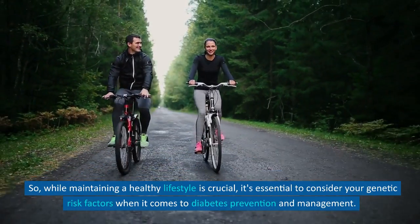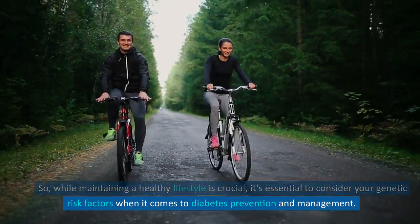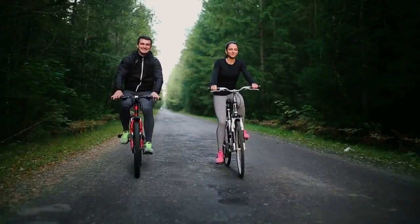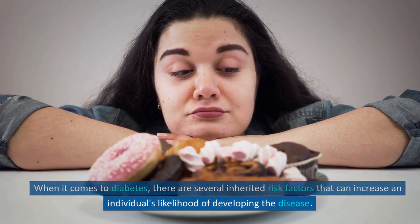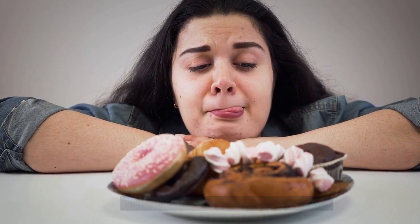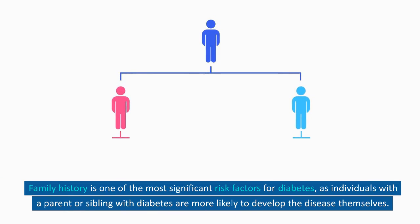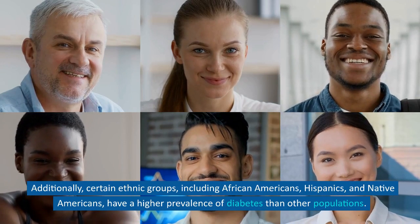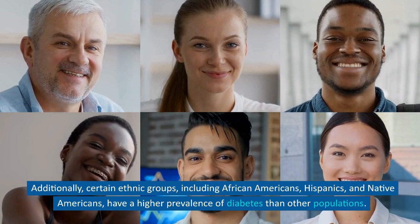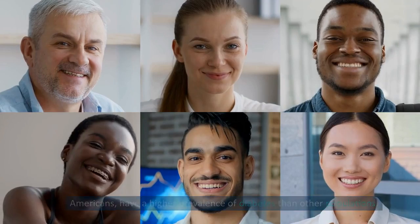So, while maintaining a healthy lifestyle is crucial, it's essential to consider your genetic risk factors when it comes to diabetes prevention and management. When it comes to diabetes, there are several inherited risk factors that can increase an individual's likelihood of developing the disease. Family history is one of the most significant risk factors for diabetes, as individuals with a parent or sibling with diabetes are more likely to develop the disease themselves. Additionally, certain ethnic groups, including African Americans, Hispanics, and Native Americans, have a higher prevalence of diabetes than other populations.